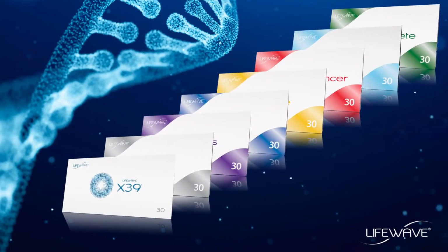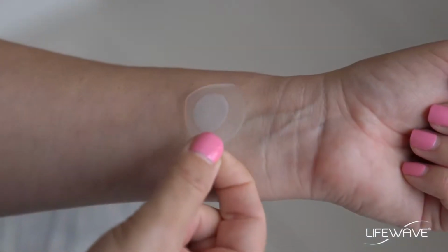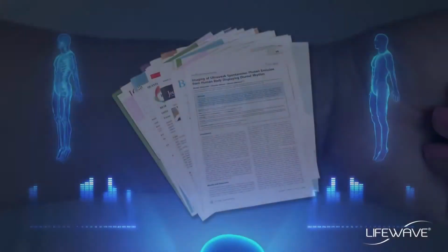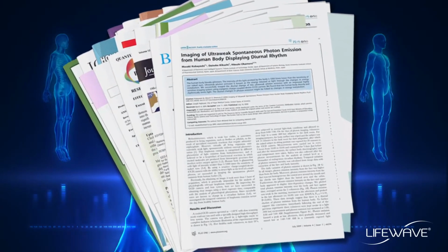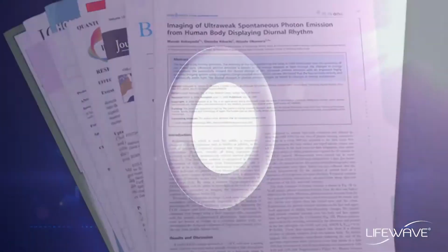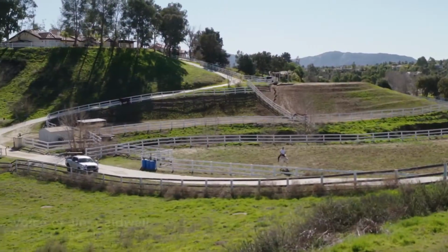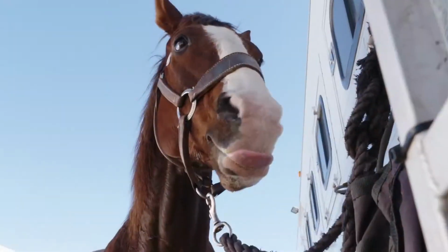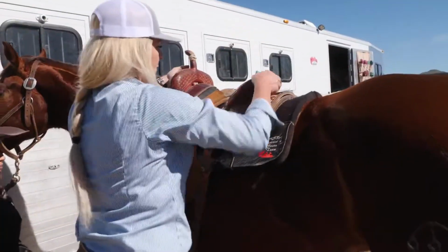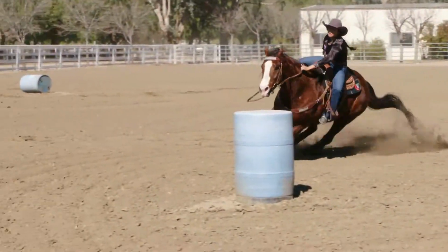You may have already heard about LifeWave wearable technology, wafer-thin, lightweight patches that produce remarkable health benefits. If you're still working to wrap your mind around the more than 80 independent clinical and research studies that back up LifeWave claims, or if you just simply love this technology already and enjoy seeing it work fast, we've brought you to a quiet farm in Southern California to witness the instant power of LifeWave, not on humans, but on horses. Because after all, horses can't be told how to react to this amazing technology. They just do, virtually every time.